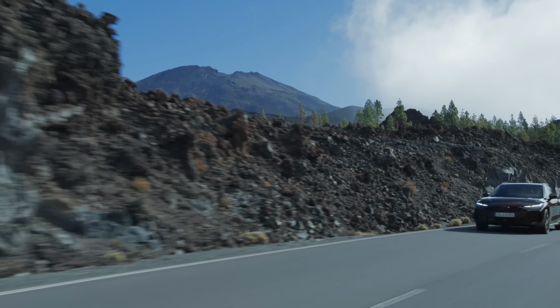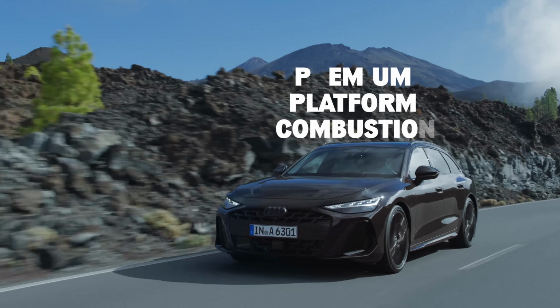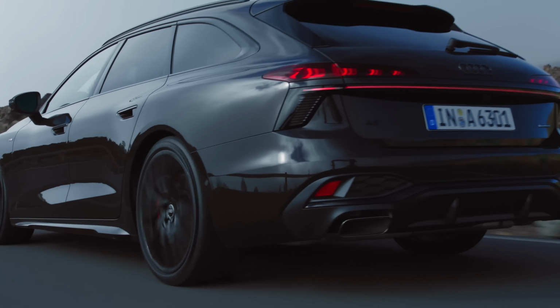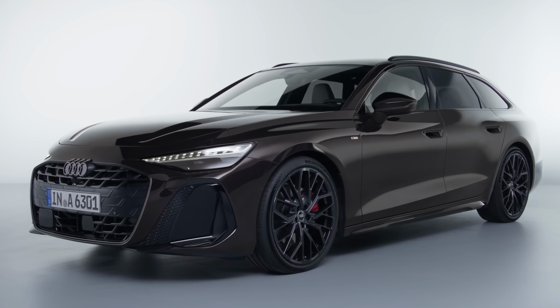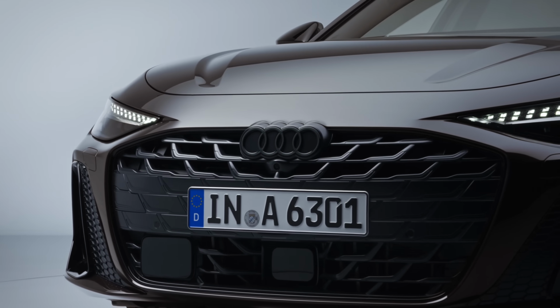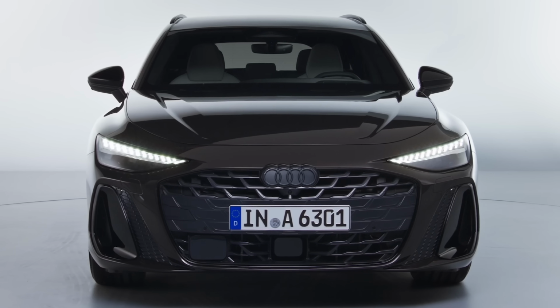The Audi A6 Avant is based on Audi's latest PPC platform. That stands for Premium Platform Combustion. More on combustion later. It begs the question though, who hurt Audi? The new A6 looks super aggressive and mean from the front with a massive grille and sharp new headlights. Of course, it wouldn't be an Audi without cool lights now, would it?